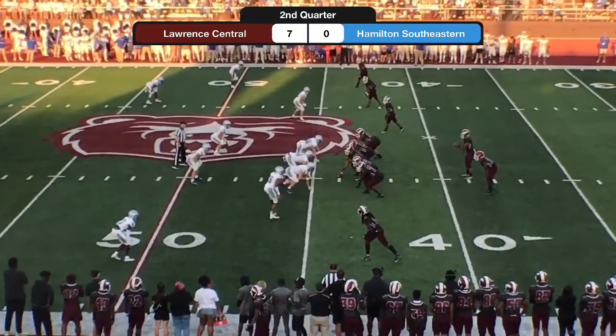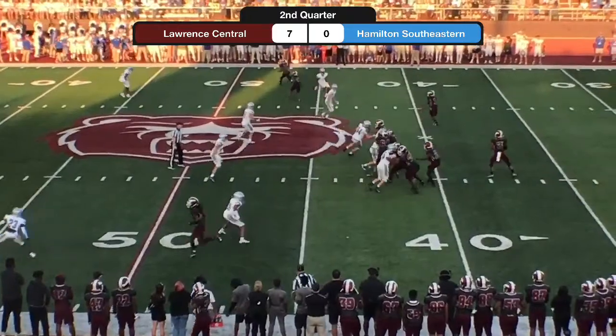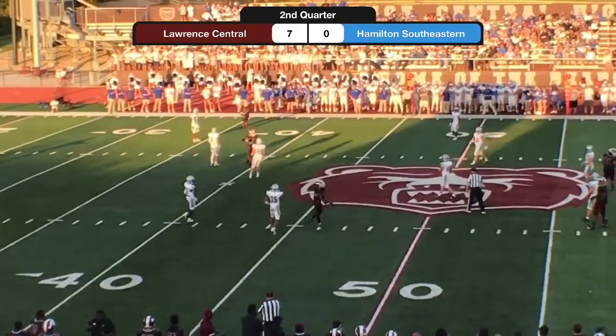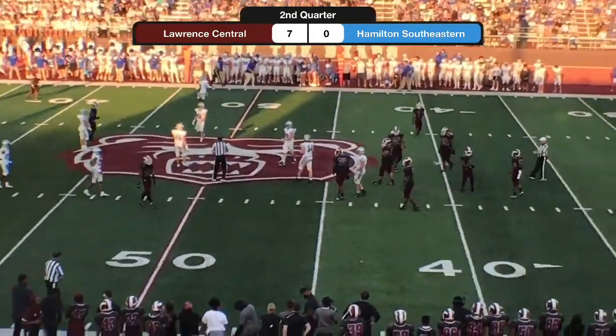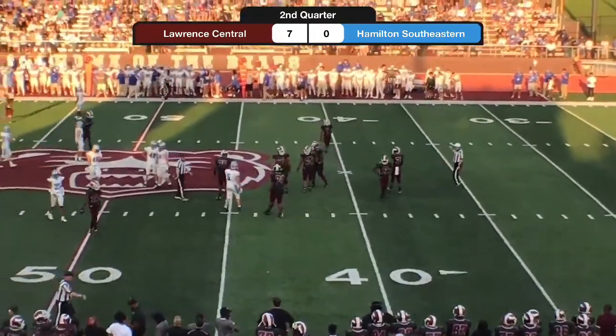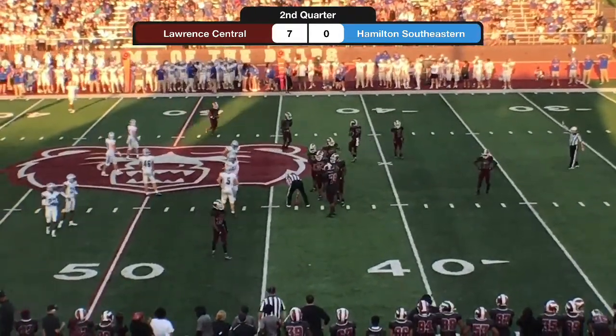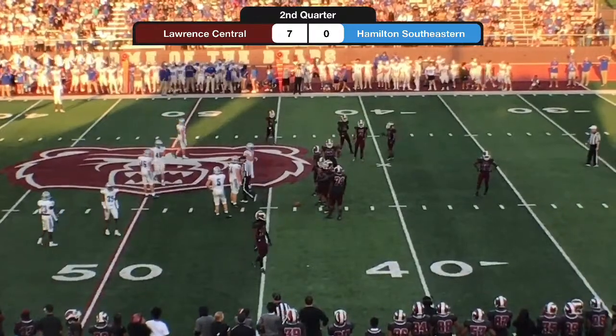The Bears snap the ball. Quarterback looks right. A quick pass out to his open receiver there. Tried to thread the needle. About a 30-yard pass. Came up a little short. Saw the opportunity.